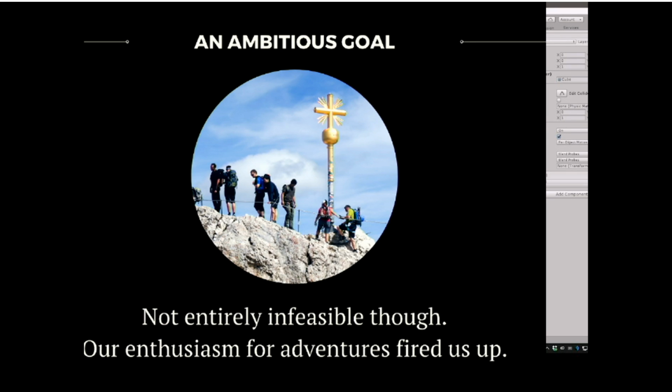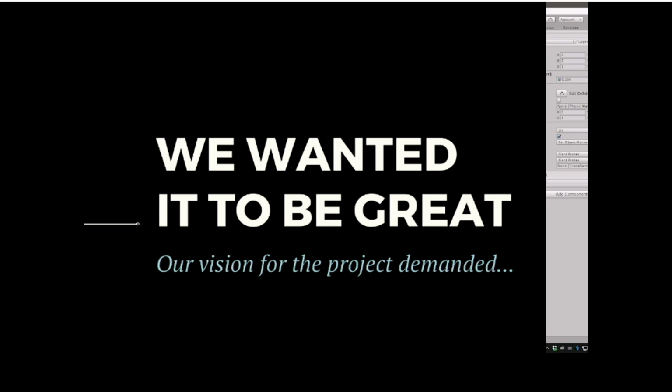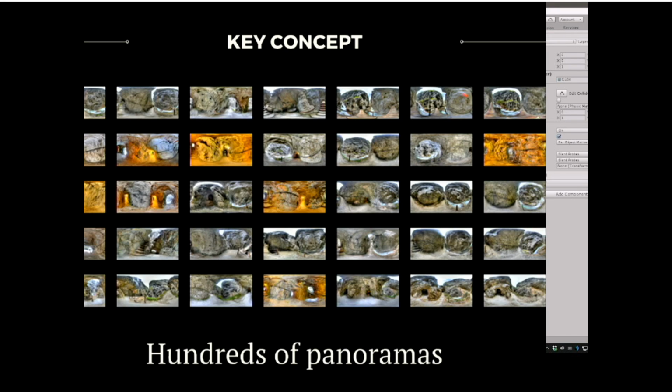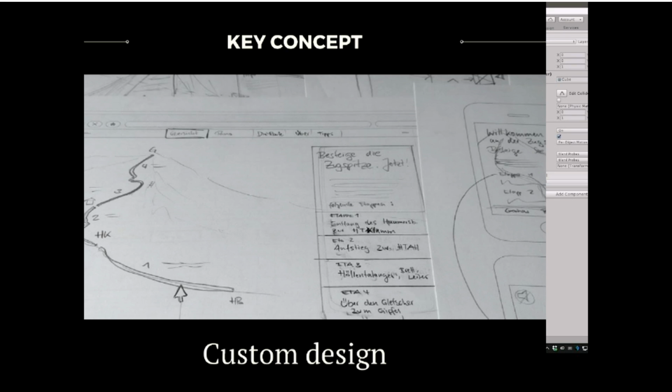I might add, it was his idea, and because he's living in Munich, in southwest Germany, and I'm in the flatland in Hamburg, I was excited to go to the mountainside and do it. But of course, we wanted it to be great. The mountainside is lots of nature, and nature doesn't have to have a frame, so we wanted it to be immersive. We wanted it on full screen, let's say. The numbers he just presented mean we had lots of panoramas if we wanted to do the whole hike. In the end, it was almost 1,000 panoramas up to the summit, which is quite crazy. Also, we wanted a custom design, so we didn't want it in some sort of third-party software. We wanted to have our own website.